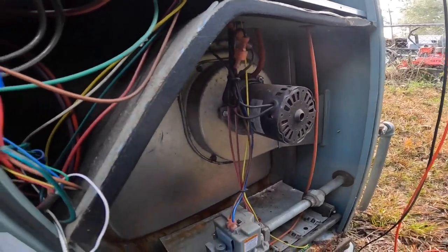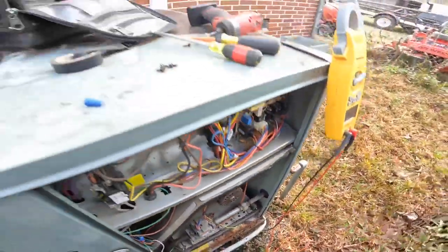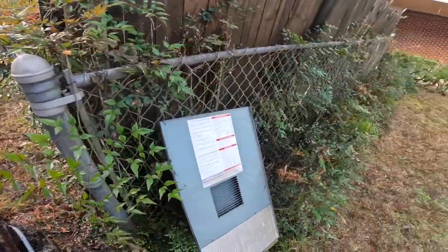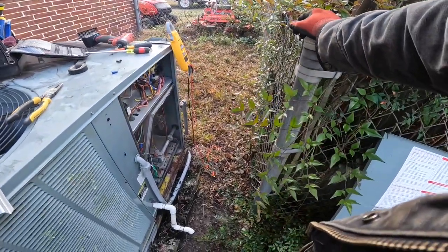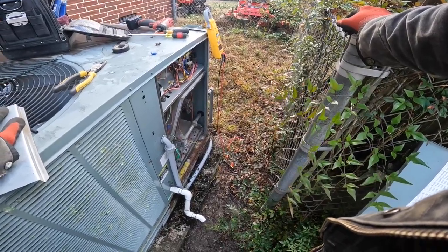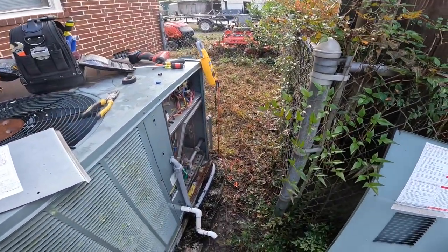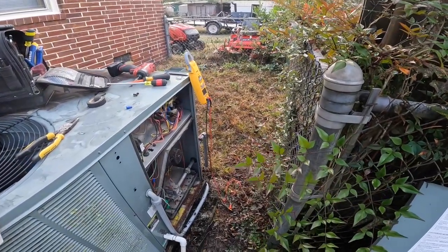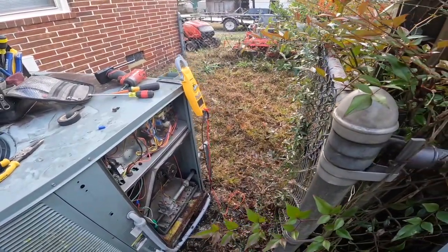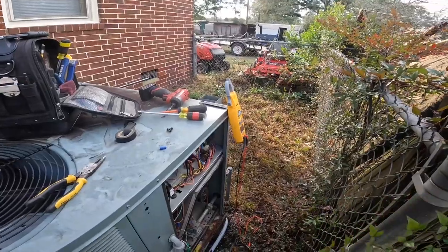Yeah, that little dim light worries me. I think I'm gonna say something to the customer about that. I should have done a measurement before and after on that flame sensor. Picked up microamps. I'm sure it's doing better now.